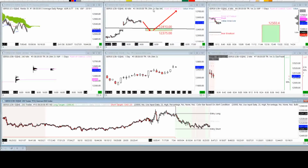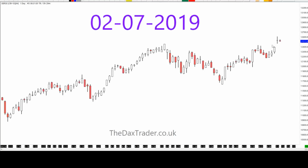First things first, we just need to take a big picture view. The daily chart shows a pretty clear gap from over the weekend, from the beginning of yesterday. A doji on an island, pretty much on its own, so that might well be interesting depending on whether we break above the high of yesterday or below the low of yesterday. So I'd be watching out for that.